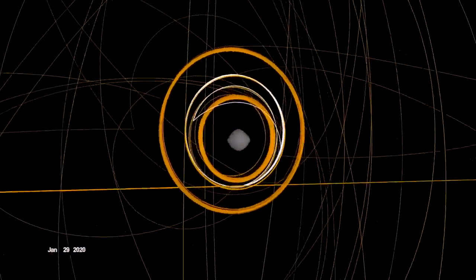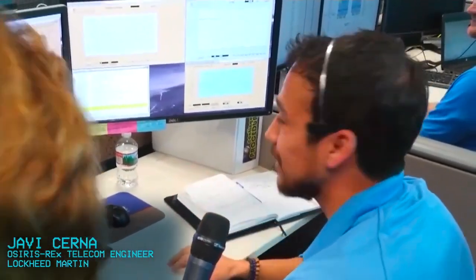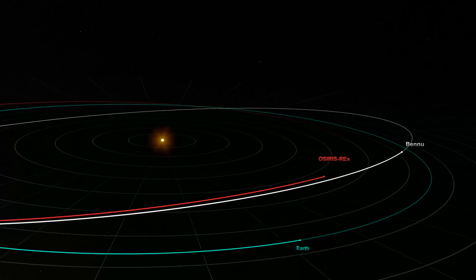A little nervous, a little excited. I mean, after this burn is completed, we're going to be approximately 7 kilometers away from Bennu at the closest approach. So it's exciting, a little intimidating. There's a lot of feelings going through me right now.